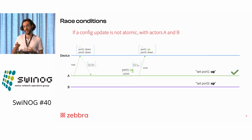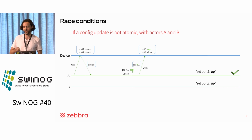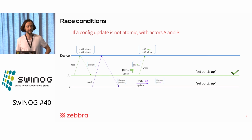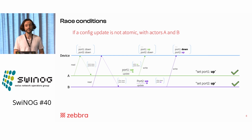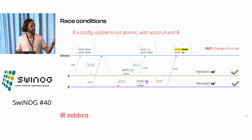Now we see, when the timing is a bit unfortunate, we have a similar script with the same structure, and it will set port 2 to up. You can already guess, we do the same thing: we read config, we update config, and we write config back. From the point of view of the second script, this will also be a successful operation, but the end result does not look like what we desired. The change of the first operation is overwritten.